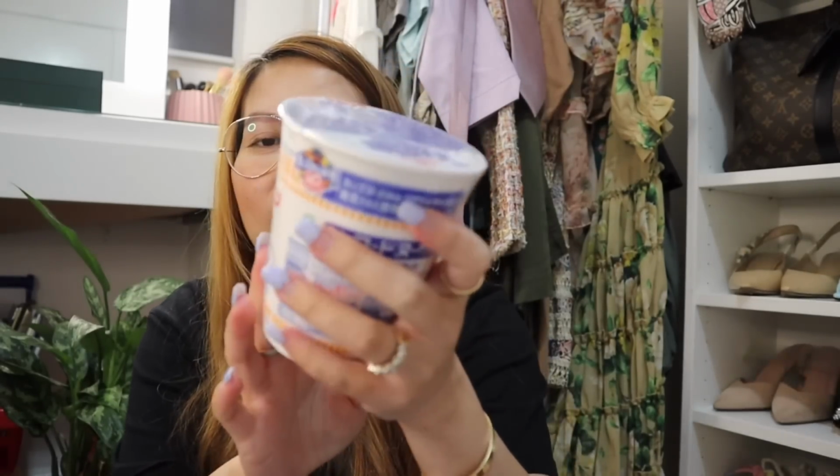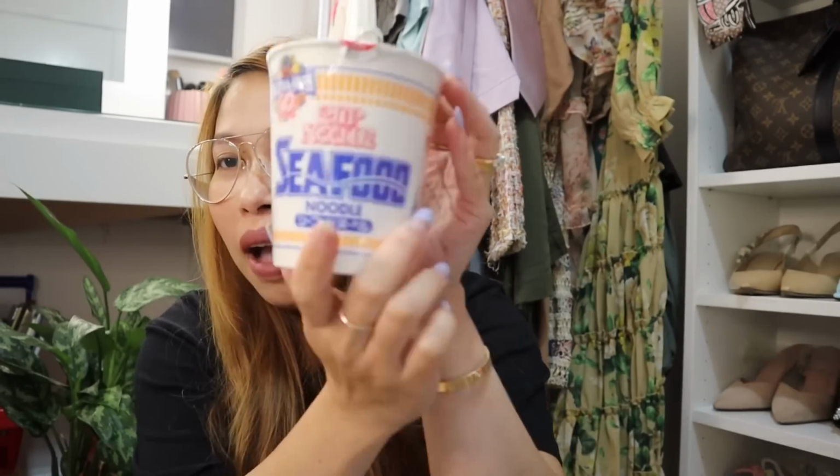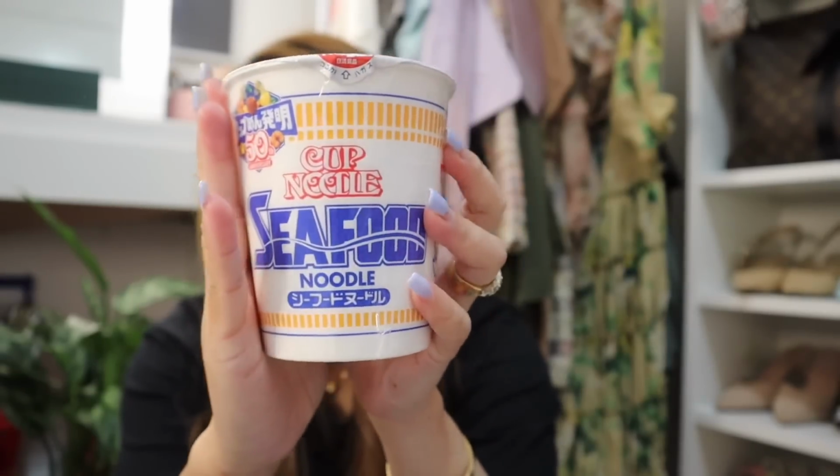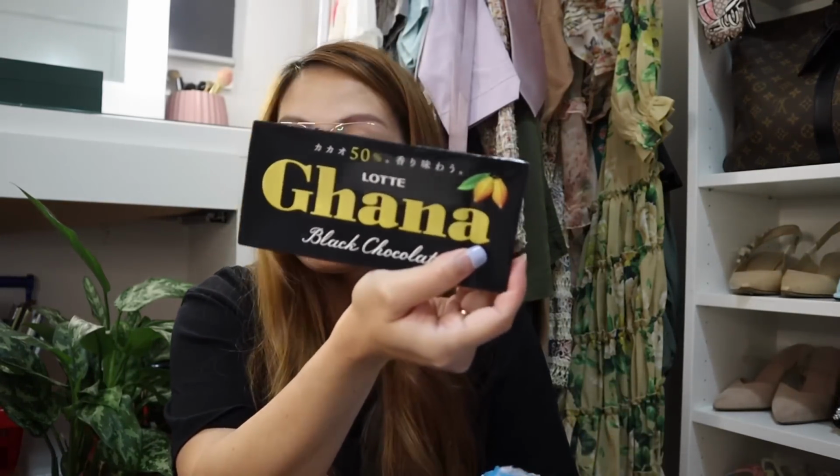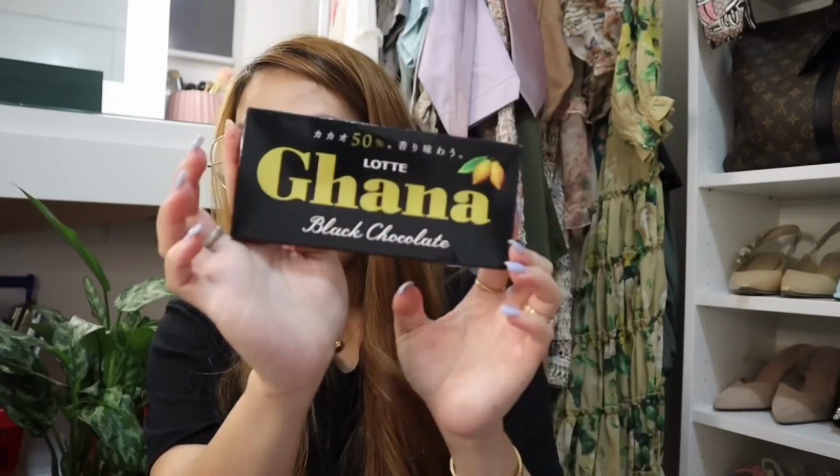So, we've got like a cup noodles from Japan. Ayan. So, meron tayong mga pa-freebies from Japan. Thank you, Madam Reggie. And then, we have another freebie. Ayan. Meron tayong chocolate. Si Paris na naman tong ma-enjoy niya ito mamaya. Ayan. Thank you po. And the moment of truth is here. It's here. It's here. It's here.